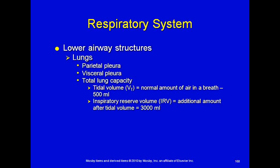So parietal pleura, visceral pleura, and they're stuck together really tight. There's a small amount of liquid between them that allows for adhering of those two membranes tightly together. And then when you take a breath and they expand and rub, because there is that little bit of liquid in there, it's not likely that you're going to develop a friction rub from not having any liquid between those two pleura.